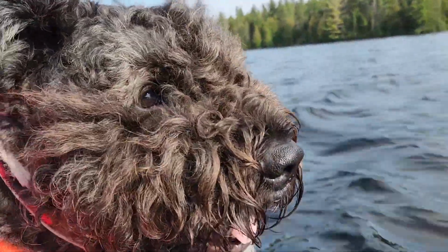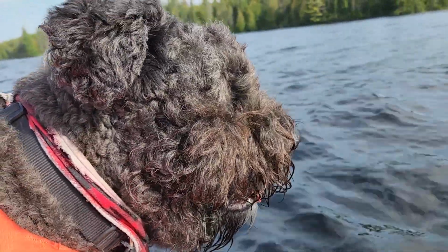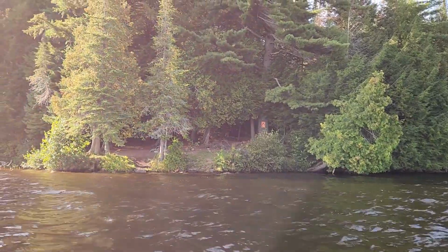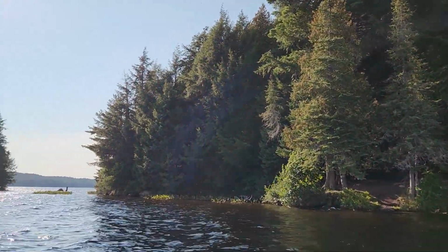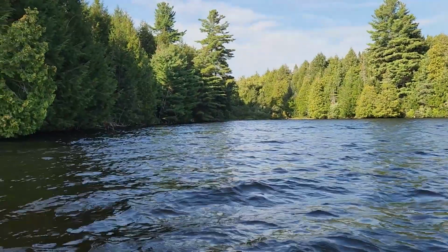So doubling back a little bit now. There is a nice little site, a little bit sheltered out of the wind, just up ahead. It's on an island, so let's go check it out. And we've arrived, home sweet home. This is gonna be it for the night. A nice little bit of shelter with a couple of islands here. Nice little bay over there.